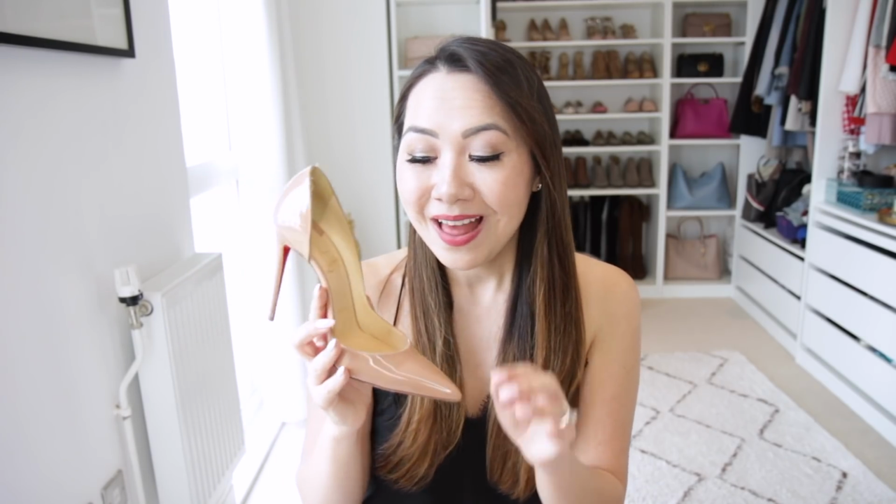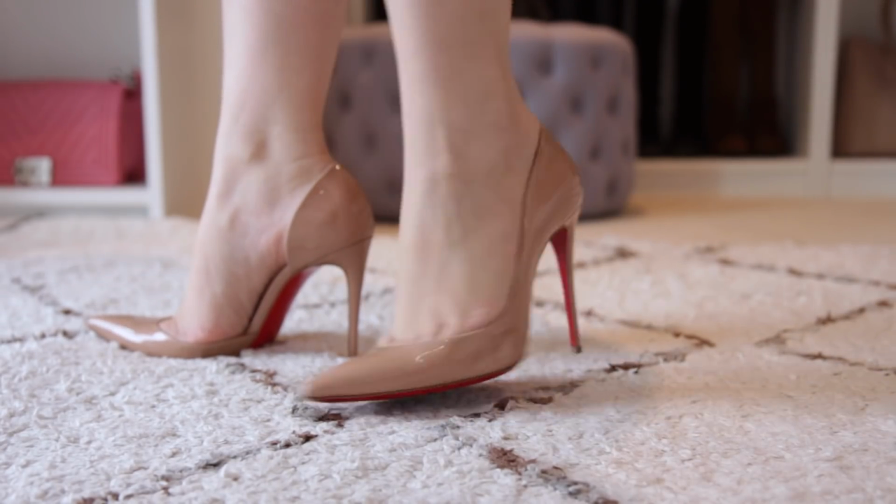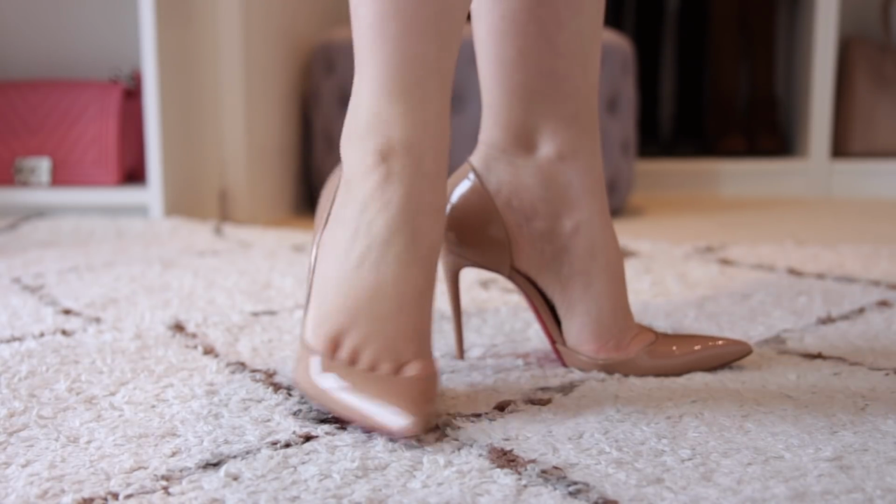They're not quite as comfortable as my Gianvito Rossi Plexi pumps, but I would say they're probably on par with my Valentino rock studs, if not a little bit more comfortable. So I absolutely adore these. I don't know how they're made by the same shoemaker, because these two are not the same in terms of comfort at all. I suspect the cutout does enable your foot to breathe a little bit, but either way I love the look of the cutout, and I also love the fact that these are just so much more comfortable.